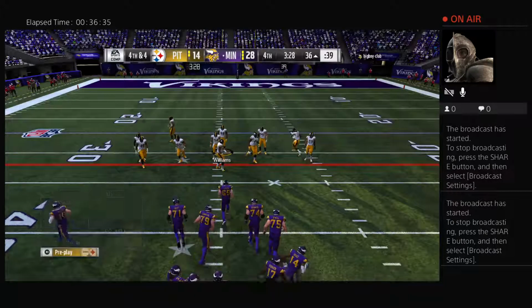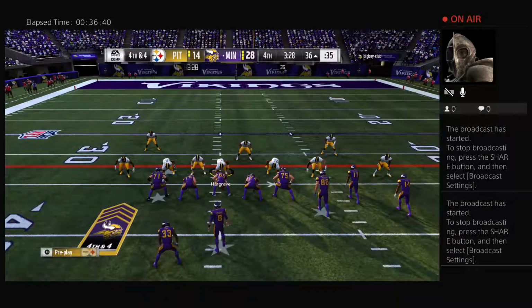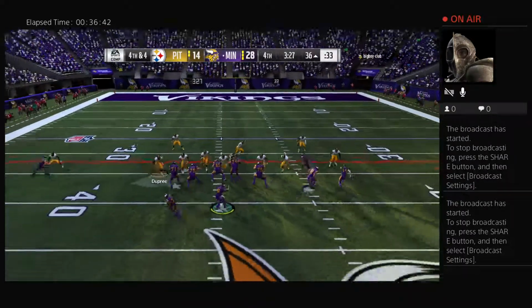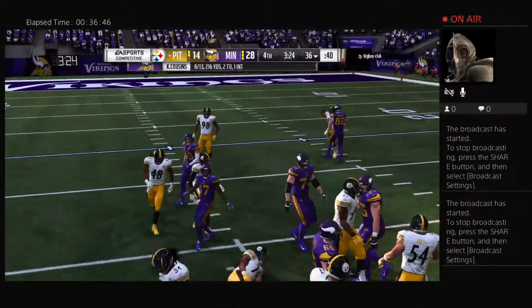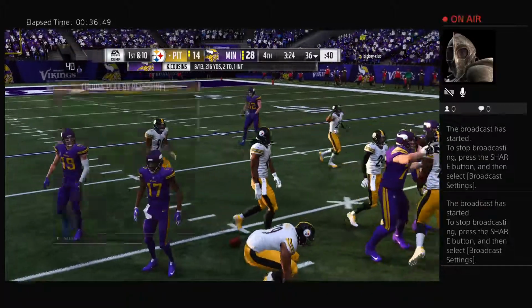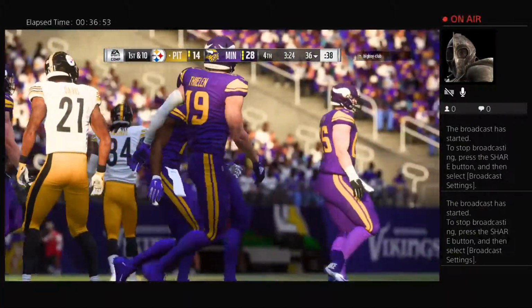And with things looking pretty good on the scoreboard, they're going to keep the offense out there and go for it here on 4th. From the shotgun, it's Cousins. And that is incomplete. Mike Zimmer got to be unhappy with how that turned out. And this Steeler defense able to come up with a stop.